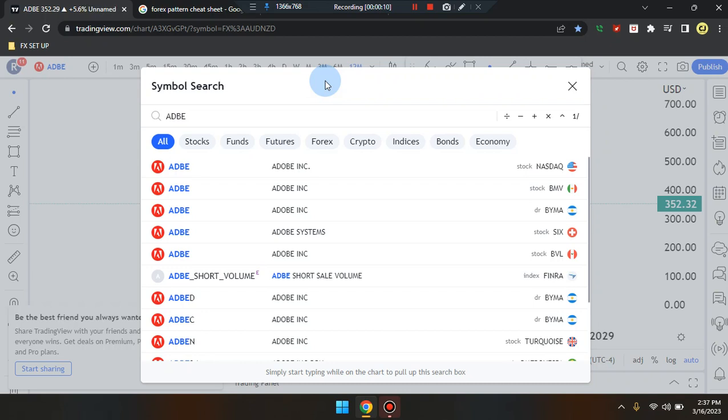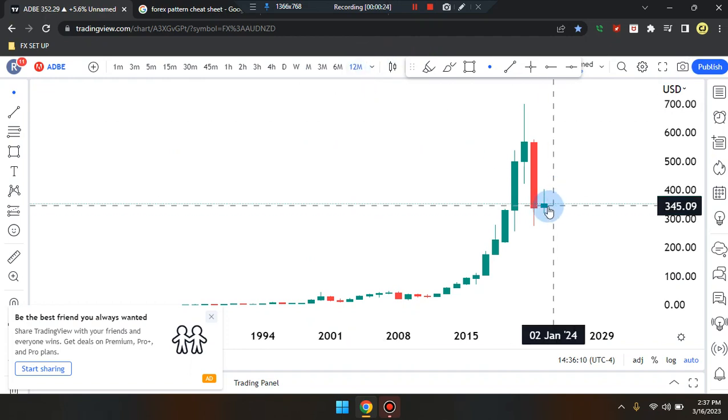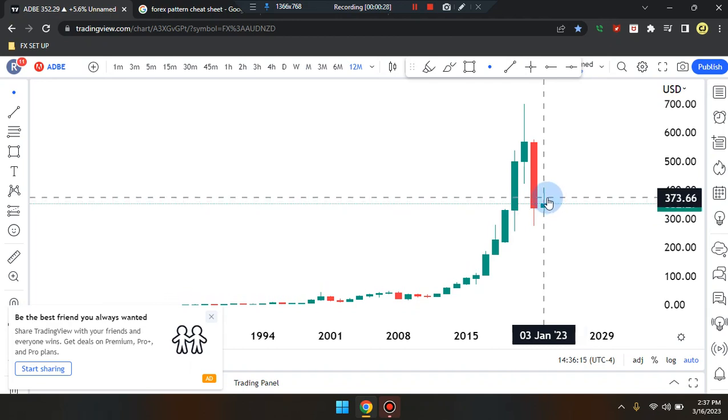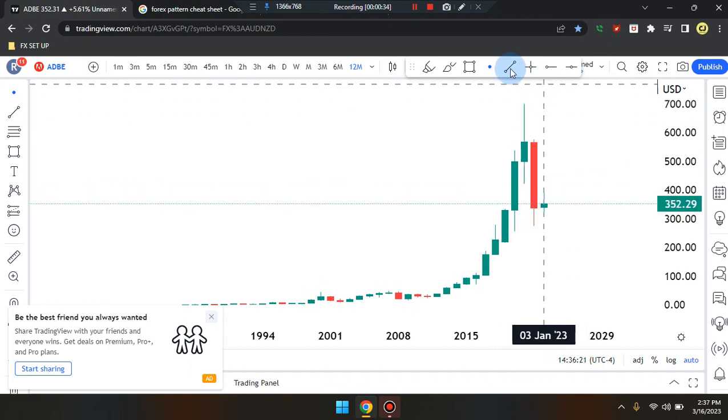Okay, everyone, this is Cam Jones, FX Daily Analysis, and we are marking up Adbe. We are on the 12-month time frame. Price action, last candle to the right-hand side is a bullish green push up to the top, doji candle. So the market's indecisive side by side with the second to last candle towards that bottom.